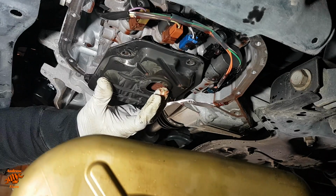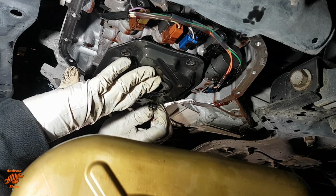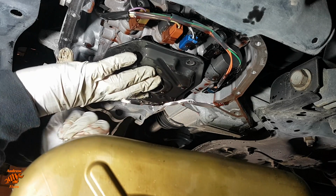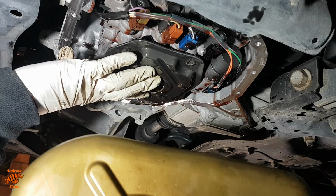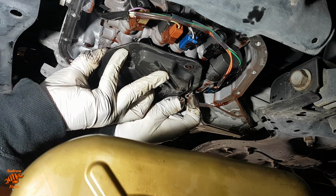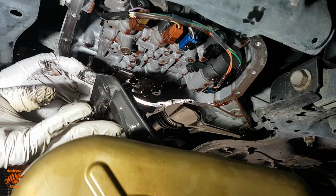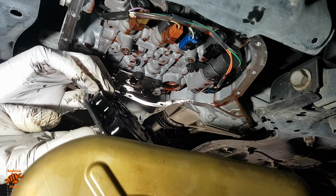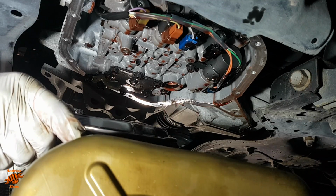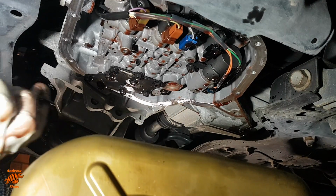We'll have a better look on the bench, but you can already see that this filter has got quite a coating of muck. These bolts are all the same length? No. So the one on its own, the back corner, is longer. And we've got an O-ring inside the hole there.